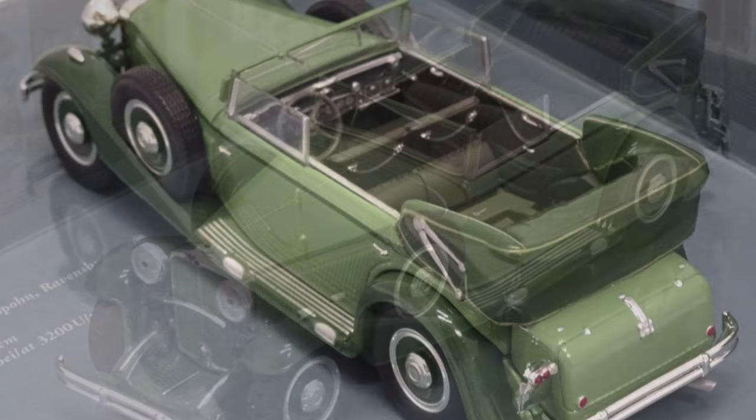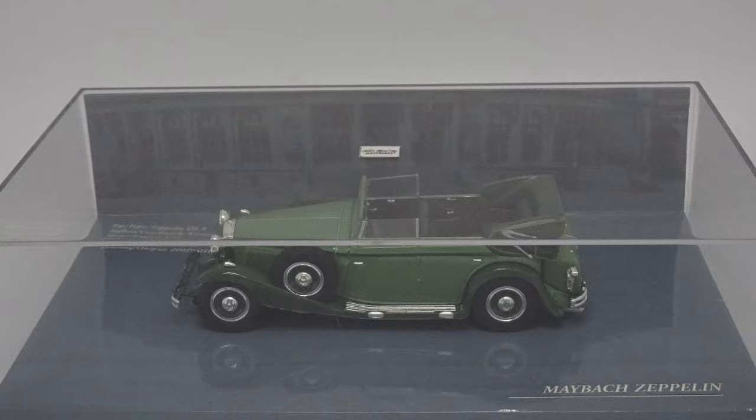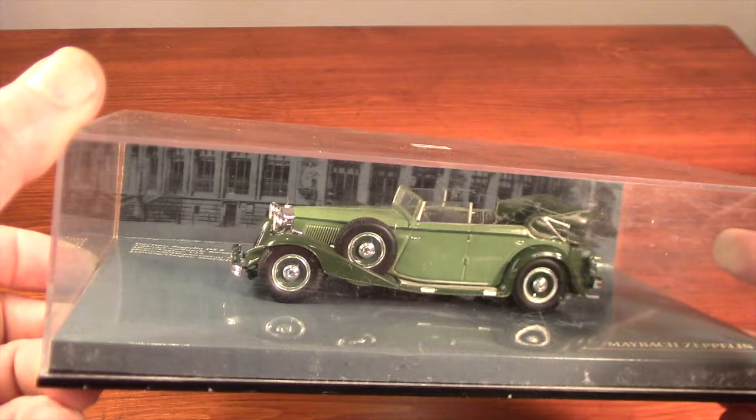For whatever reason, I usually picture cars from the 1930s in black, or some other dark color. So the two tones of green here kind of stood out to me. And it still had a black interior, which I think is pretty cool.